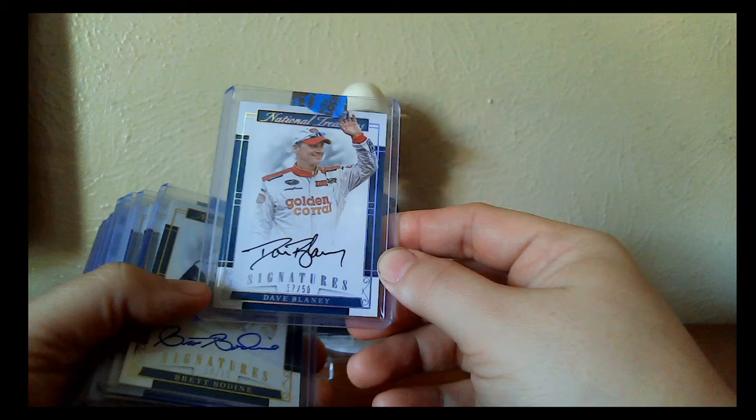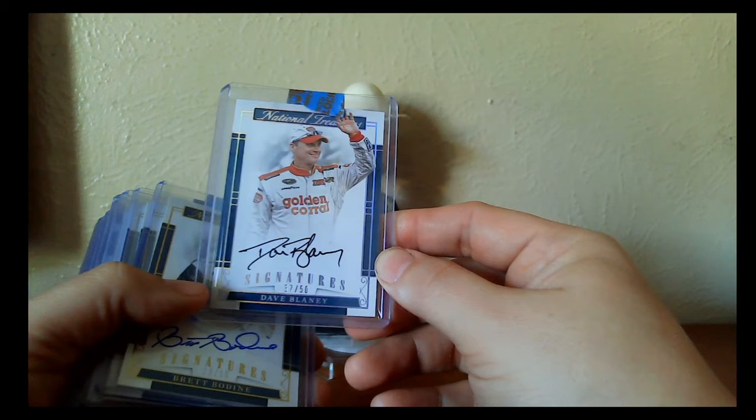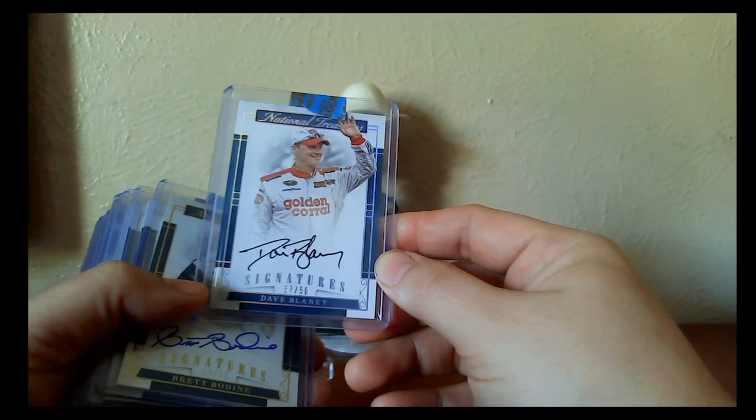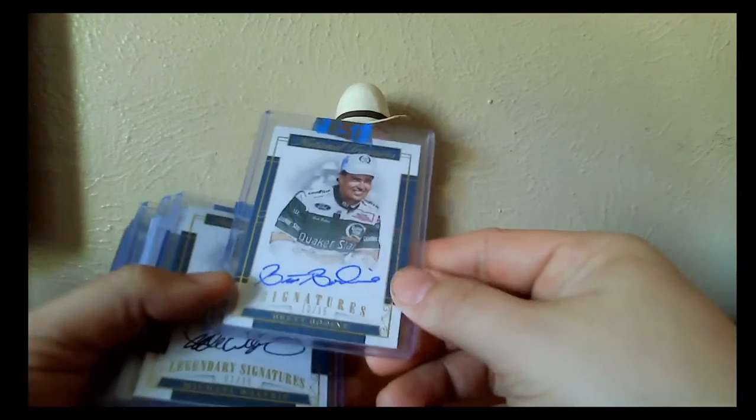Signed with the Lakers, I think maybe played a year or two, but decided he didn't want to play pro basketball and he wanted to go racing. So he went, and his brother is a legendary World of Outlaws driver, Dale. And so I've always been a fan of Dave Blaney.